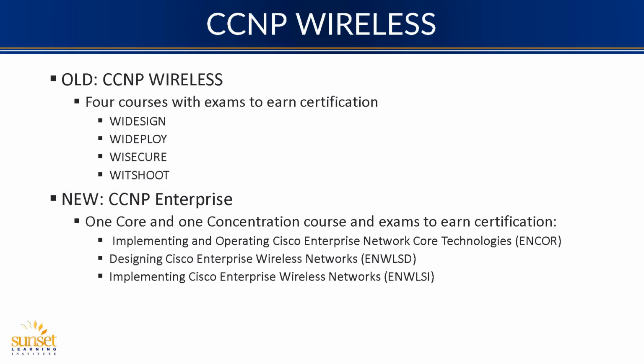Now CCNP wireless, similar to CCNP route switch, they redesigned the focus. So it used to be you had your 4 courses, you pass your 4 exams, you get your certification, and it was the design, deploy, secure, troubleshoot, that total body of knowledge. So now it's again, you pass the core, and then you've got your 2 concentrations, ENWLSD, ENWLSI, for the design or implementation of wireless as your concentration.